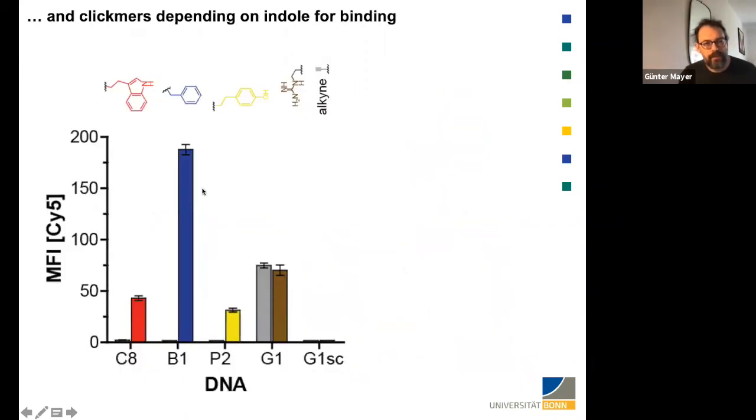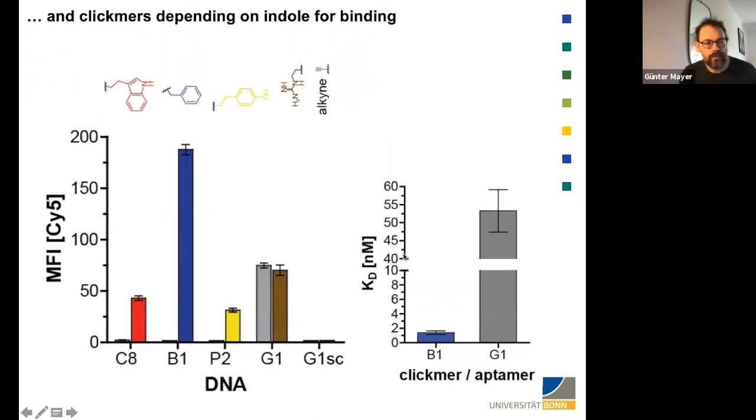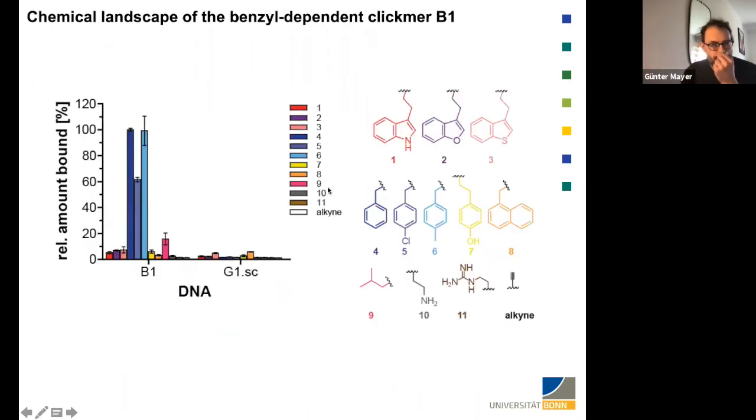So we find these binders here, and we have determined some KD values. The B1, the benzyl-modified streptavidin binder, has a very low KD, so a high affinity. The G1, which is in this case just measured as a DNA, has a higher KD. It has a sequence which is very similar to the standard streptavidin binding sequences that many labs have selected in the past. So we can also test a bit of the chemical landscape.